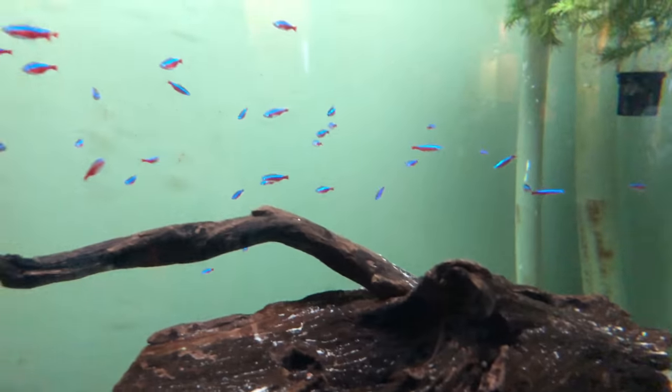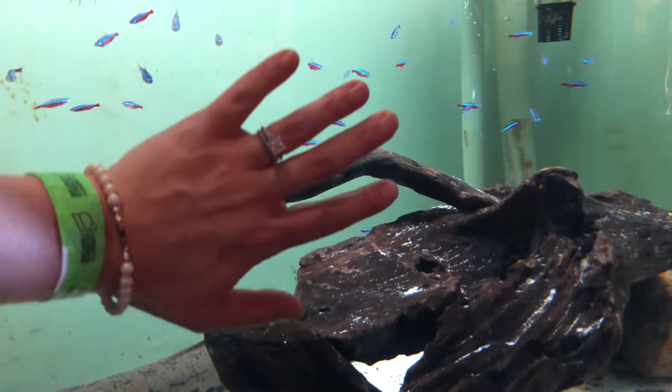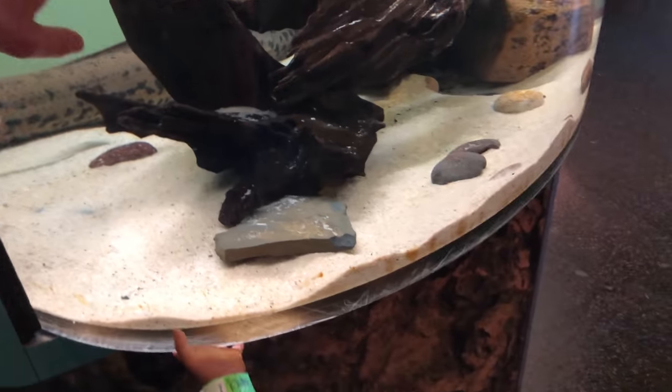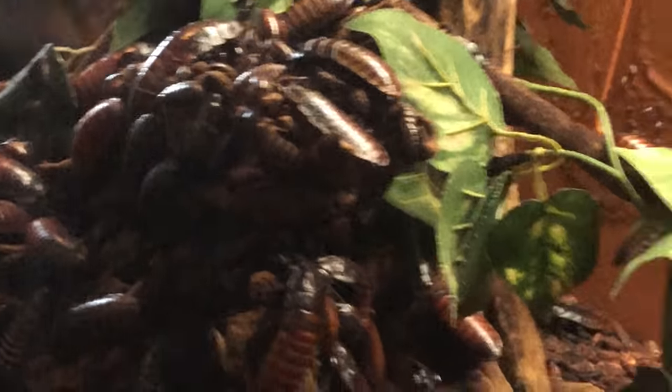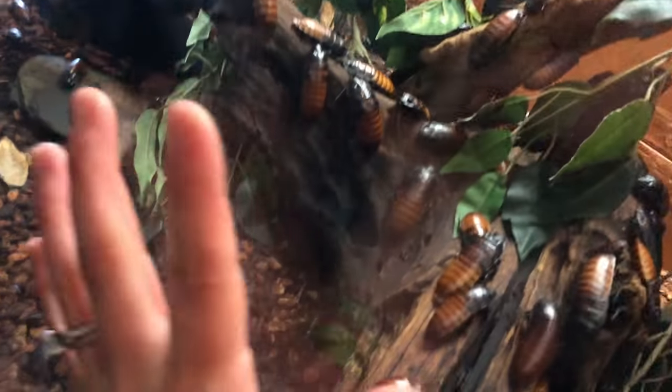Look. That's a lot of nice fish there. I want to touch it. Can we touch this? Should we touch the glass? Put my hand in the water. Oh, look at all these bugs. Touch. Can you touch it? Touch the screen.